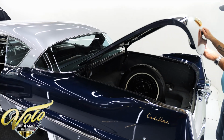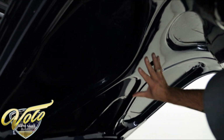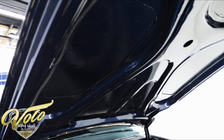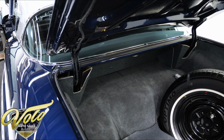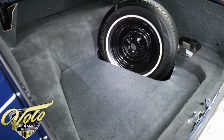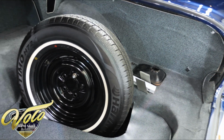Okay, what's inside this giant trunk? Well, no one living in here. All painted underneath. Has a working trunk light over here. The jamb was painted, the weather strip replaced, and it has an all new liner kit. It has the like herringbone design panels and floor. The rest of it's carpeted.